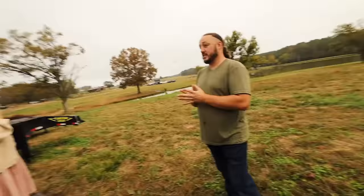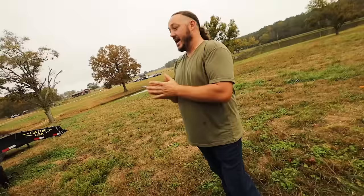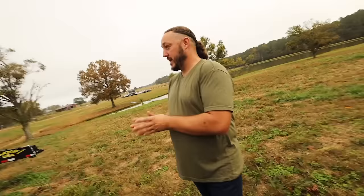I priced out how to rent a trencher or to have someone trench for you. Every month that I have this equipment, it pays for itself on a job that I would have had to pay someone else to do. Okay. It pays for itself.